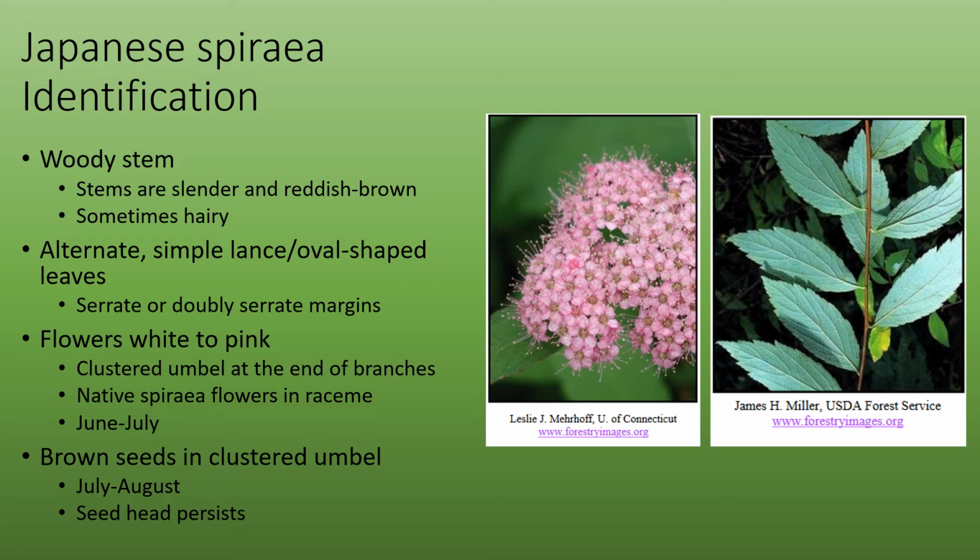Native Spiraea can look pretty similar, but the flowers form in a raceme structure rather than an umbel. The seeds are brown and are also clustered in an umbel. The seed head will persist after the seeds have been dispersed, so it's a good way to identify Japanese Spiraea.